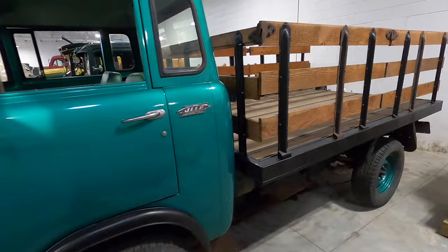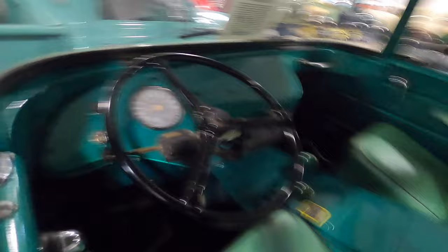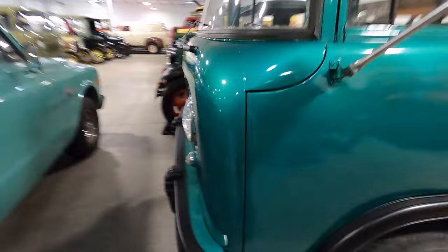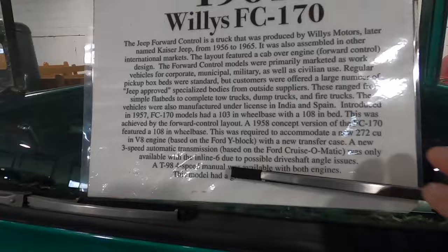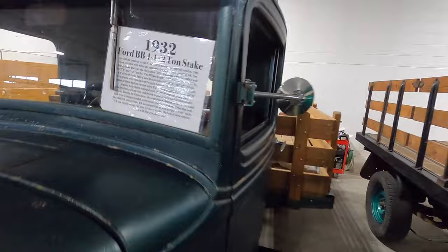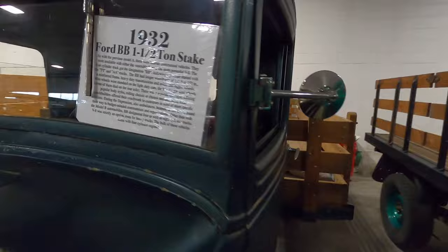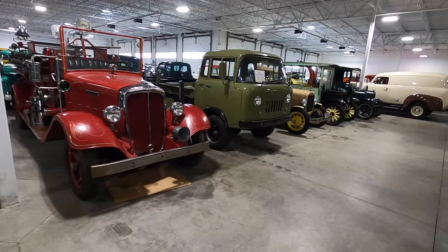You don't see these Jeep FCs very much. These things are just super neat. Four-wheel drive. So you can read the whole sign. There's another FC Jeep. Federal fire truck.